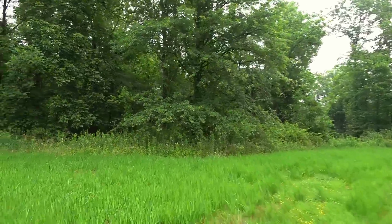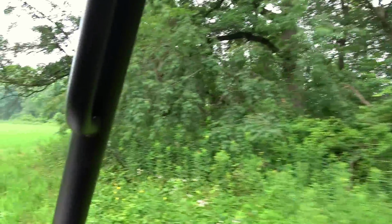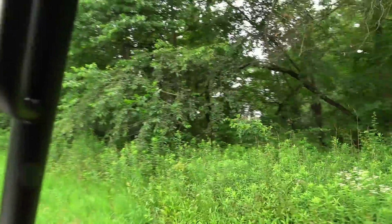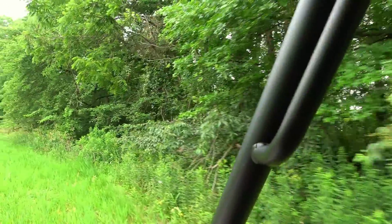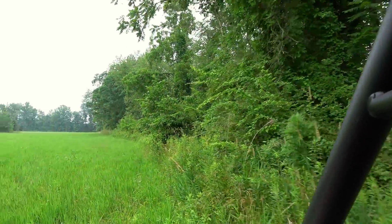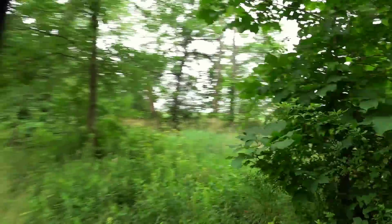I don't know how much you can see, but it goes right down through there, yeah. Yeah, that's right up where the trees are. You're saying this is the towpath? This is the towpath. All right. And right over there's the canal.